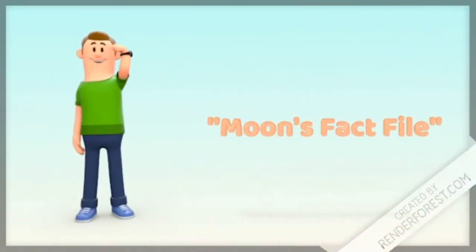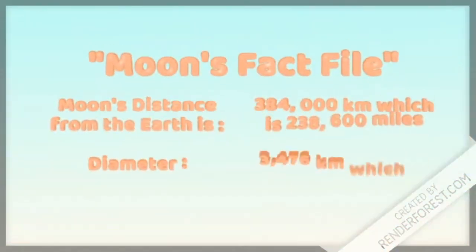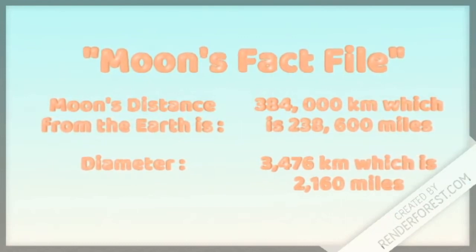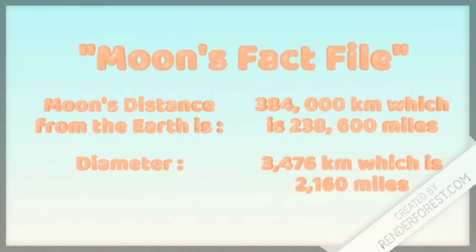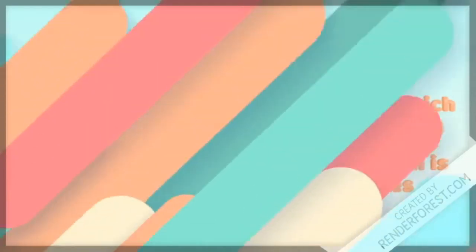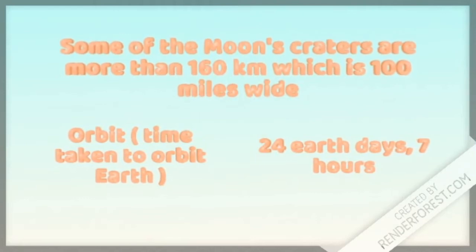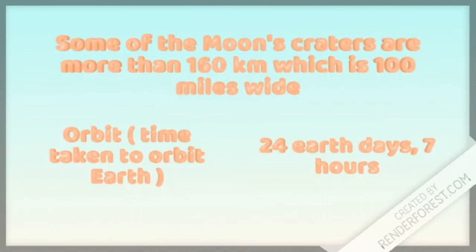Moon's fact file. The moon's distance from the Earth is 384,000 km, which is 238,600 miles. Diameter is 3,476 km, which is 2,160 miles. Some of the moon's craters are more than 160 km, which is 100 miles wide. Orbit: time taken to orbit the Earth is 27 Earth days and 7 hours.